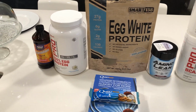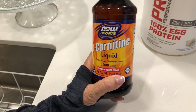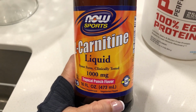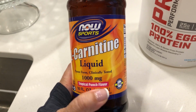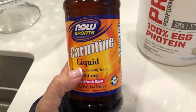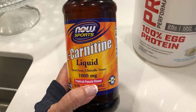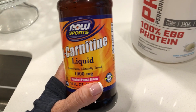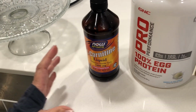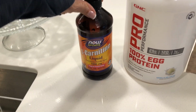And we are going to start here with this amino acid, this L-carnitine. It's a liquid amino acid that is good for your overall health. And I take all the supplements. In this one, when you wake up in the morning, before you eat anything, you will take this one, and this will be good for your overall health and help with your muscles. And this you can find at Amazon.